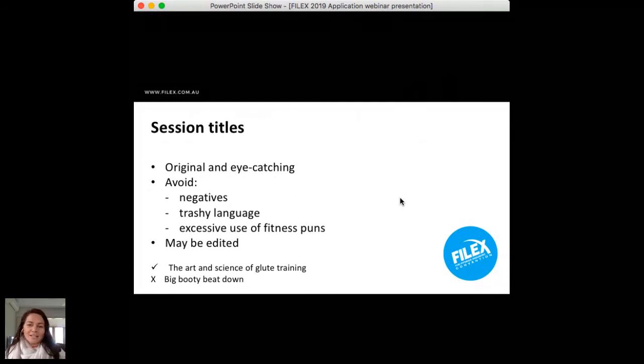Also, try to avoid the excessive use of fitness puns, from strength to strength, those types of things, they've been done to death. And while they can sometimes be really catchy, they can tend to also just fall by the wayside a little bit. So try to come up with an original and maybe eye-catching way to frame your session title, or as per the example, the art and science of glute training. It's piqued my curiosity. I want to know what is the art of it, but I also understand what I'm going to get is the science of glute training. So that makes it an easy choice for me as a delegate to get my attention and to make me want to read onto the session description.